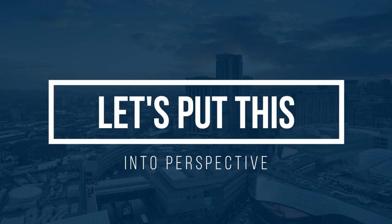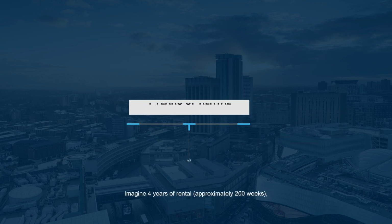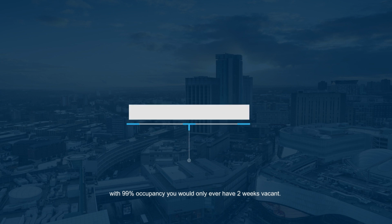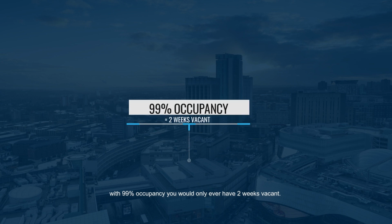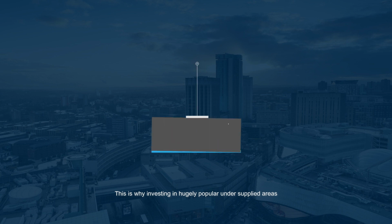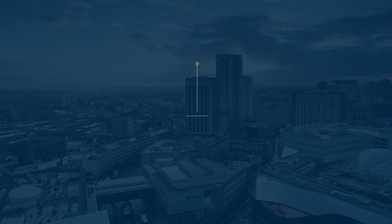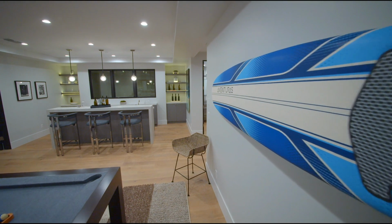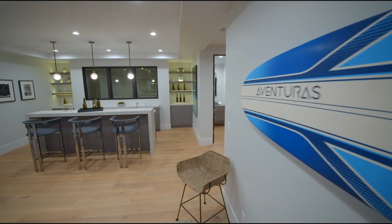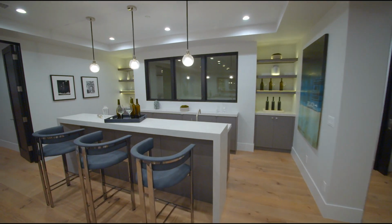To put this into perspective, imagine 4 years of rental, approximately 200 weeks. With 99% occupancy, you would only ever have 2 weeks vacant. This is why investing in hugely popular undersupplied areas is what all the biggest and most successful property investors stick to. And finally, from a mortgage perspective, banks love Birmingham and give some superb mortgage options here.